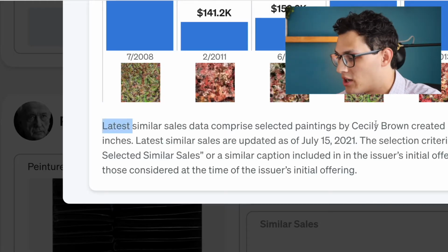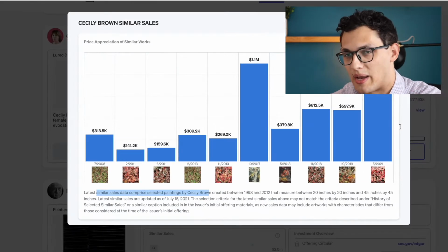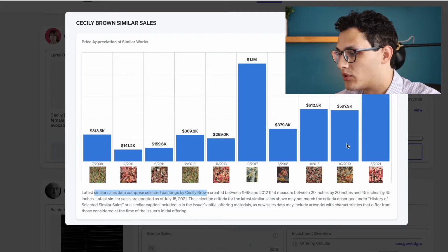And then at the bottom here, they also talk about why these particular paintings are similar and why they categorize them here for similar sales. This can give you some good information both for what other art is out there that's similar to this particular piece and give you some comparables for what similar art might have sold for in the past.